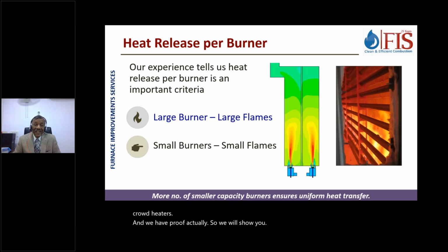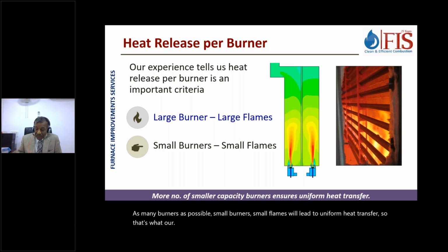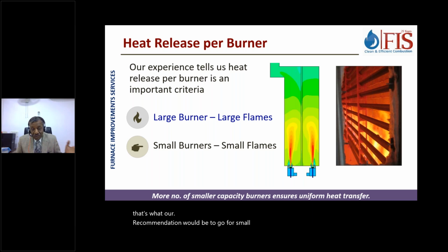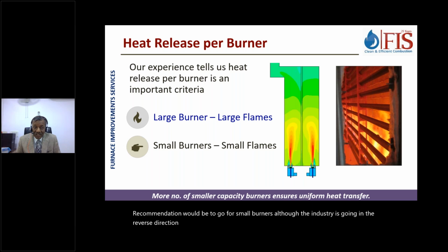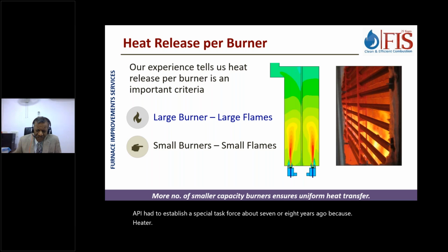So the first one is heat release per burner. Our recommendation is to use as many burners as possible. Small burners, small flames, will lead to uniform heat transfer. So that's what our recommendation would be, to go for small burners. Although the industry is going in the reverse direction, industry is putting larger burners, and that's why they are having a lot more problems. I don't know whether you are aware, API had to establish a special task force about 7 or 8 years ago, because heaters were having lots and lots of problems when they were using the API 560 correlations for burner to tube distance.